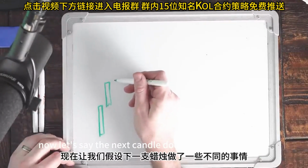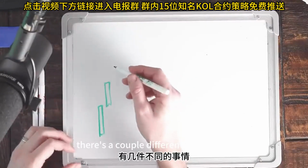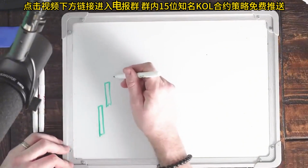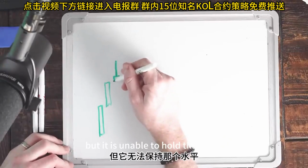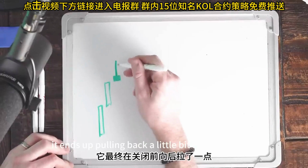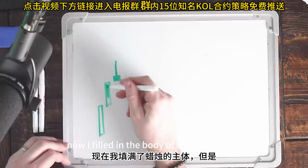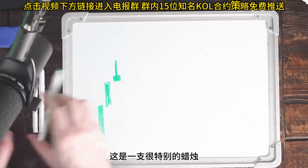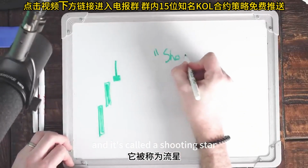Now, let's say the next candle does something different. I'll give you a couple choices. There's a couple different things that this candle could do. So the first thing that it could do is the price could open. It squeezes up, but it is unable to hold that level. And although it closes green, it ends up pulling back a little bit before it closes. Now, I filled in the body of that candle, but you could fill in these ones too. This is a very specific candle, and it's called a shooting star.